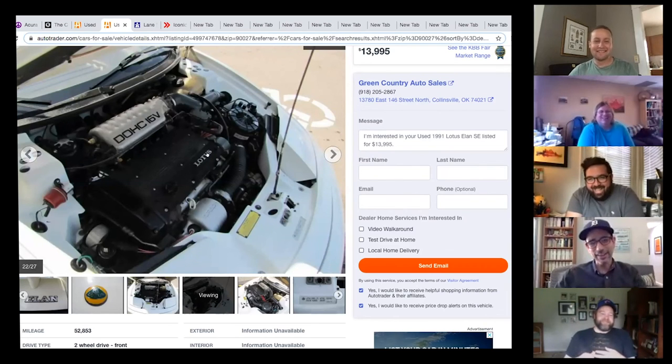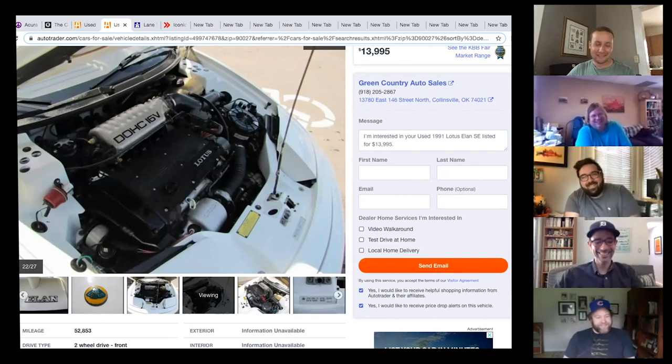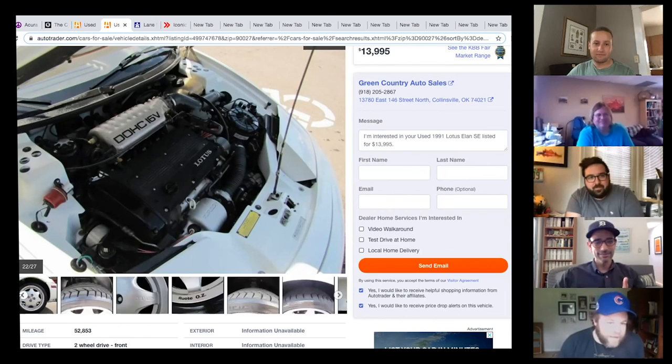See, it doesn't even say Isuzu on the cam cover anymore. Just like your Zimmer had a cam cover too. But I think the original ones originally did say Isuzu Lotus on it. But anyway, it's dual overhead cam, 16 valve.